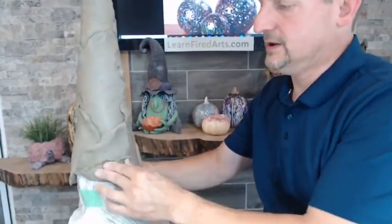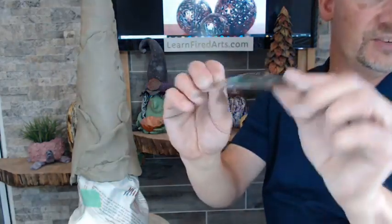So I'm using those pieces that I tore off, and I'm sticking those on. I'm going to flip the camera down here a little bit onto the bottom. You can see I'm not going all the way to the bottom of the cone. I'm going to stop at this point, and then I'm going to take a flexible metal rib.